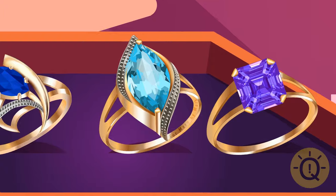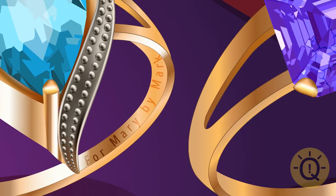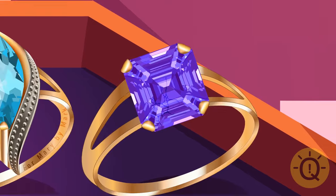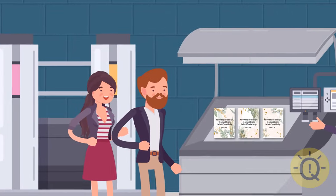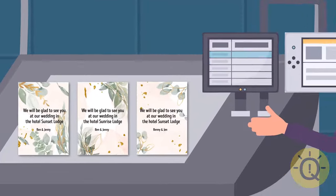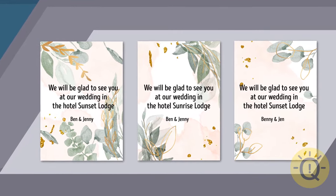The second ring has an engraving inside, so it must have belonged to someone else before. The gemstone on the third ring has a tiny crack in it. That can only mean it's made of glass or even plastic. So, Ben should buy the first ring with a sapphire. Next, Ben and Jenny were going to send out invitations. One print shop offered them three different versions of invitations. Which one should they choose?